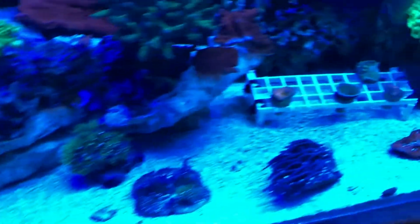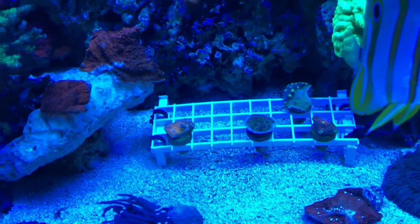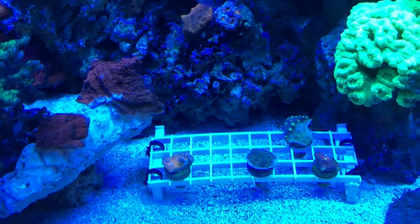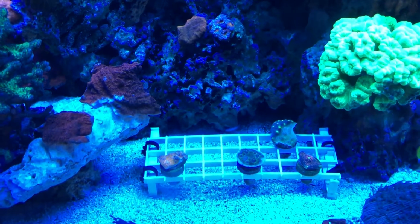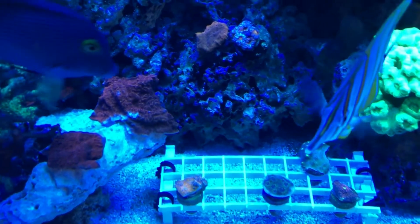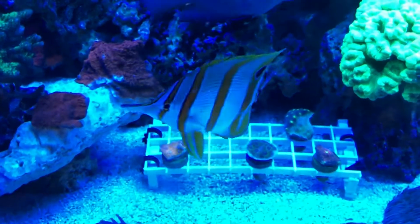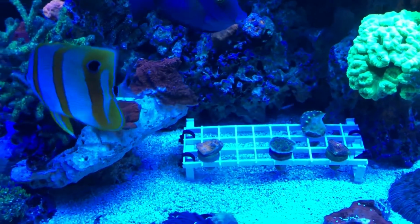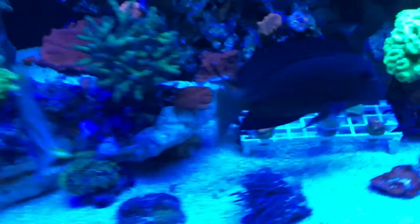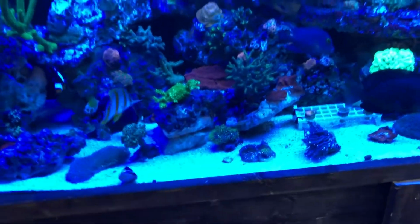I do have some new chalices that are down there. The Hollywood Stunner one actually fell on top of another coral and it got torched. So I put it down here for the time being. The other three are doing really well. As soon as they get a little bit bigger, I will place them. I do have a few more corals that are on hold right now.